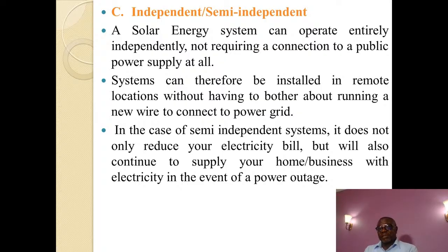So you see, it is a trade-off. The amount you spend is a trade-off between whether you want to run a solely independent system or a semi-independent system.